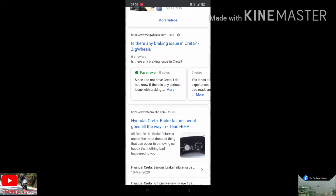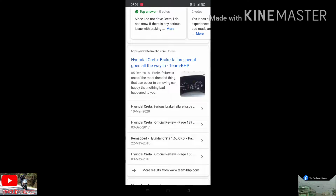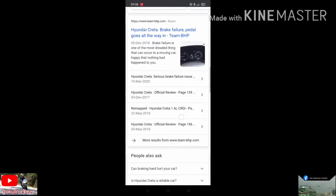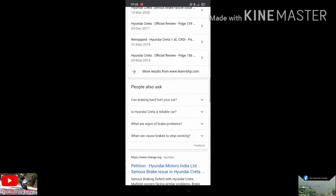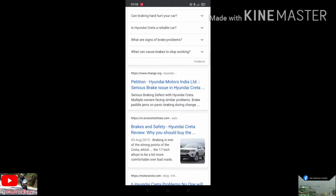Here I will be sharing my thoughts today. Of course, the brakes of the Creta are not good enough. For a 15 lakh vehicle, we don't get all 4-wheel disc brakes, while its smaller sibling, the i20, gets all 4-wheel disc brakes.